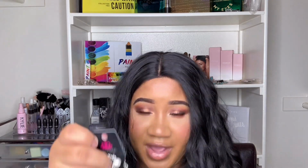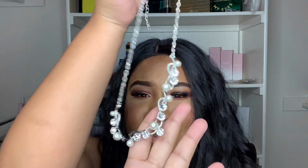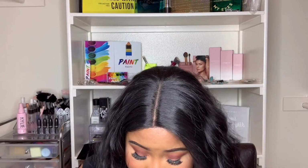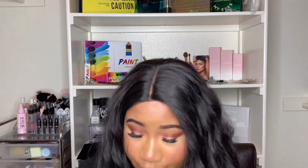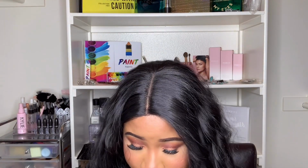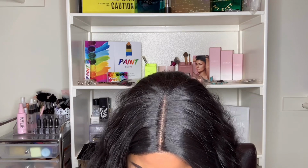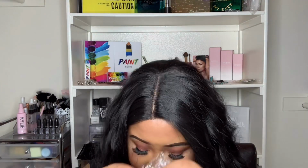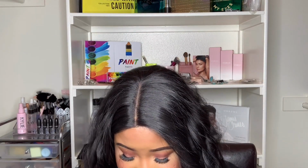We have this cute necklace that matches it. Oh my god, it's so pretty. And this one comes with earrings too. It's so sturdy, you guys. Then we have a ring, and I dropped it. And this ring is Vow to Wow. How pretty is this? So we have that. That is in that set. And then there's a cute bracelet that comes in this set. Alright, so that is what comes with the pearl set.